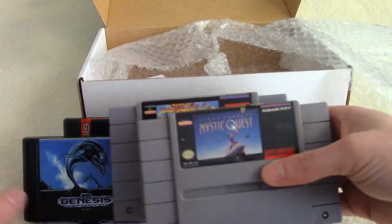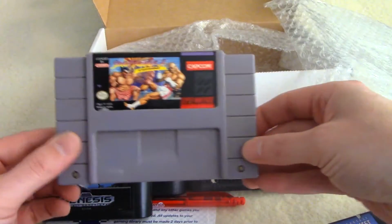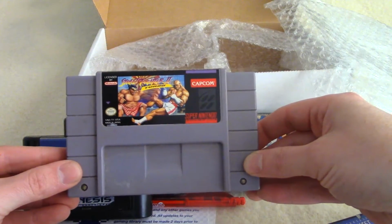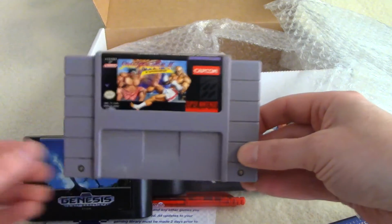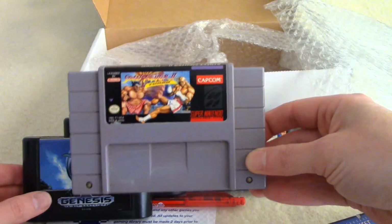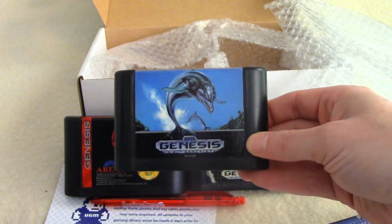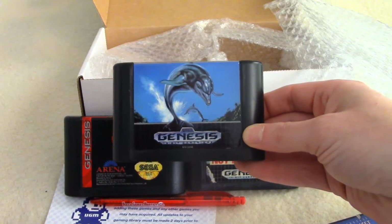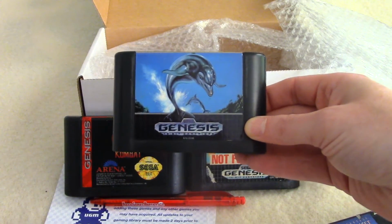So once again, I've got Mystic Quest, a game I'm not familiar with. I've got Street Fighter 2. That's a great game, and one that I actually played on the Super Nintendo a while back, and I know that was a pretty good version of it. Okay, I've got Ecco the Dolphin. Again, not one that I was interested in when I was a kid when this game came out, but one that was really popular and one that I'm willing to give a shot. So that's definitely a win.